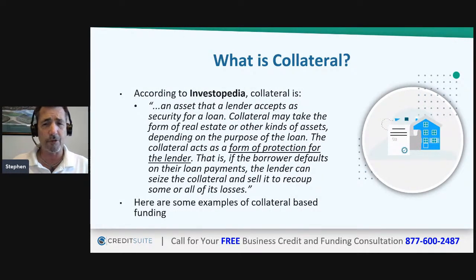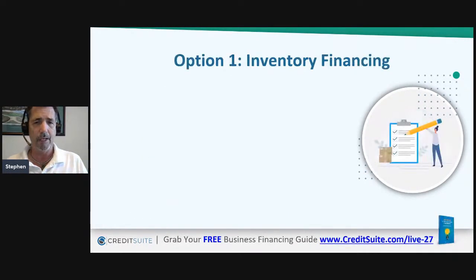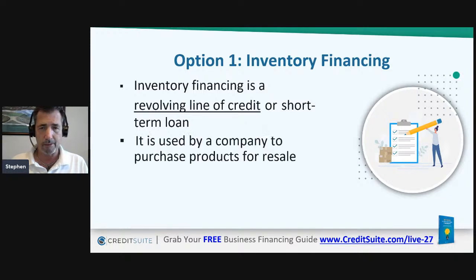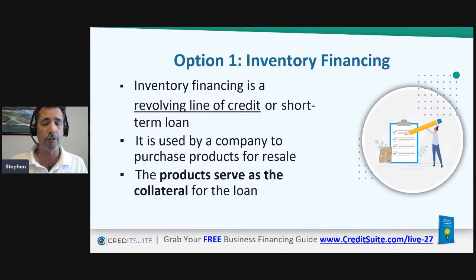So here are some examples of collateral-based funding. Option 1, inventory financing. For those of you out there who own stores or anything along those lines, this is a perfect fit for you. Inventory financing is a revolving line of credit or a short-term loan used for a company to purchase products for resale. The products serve as collateral for the loan. For example, if you had a hardware store and you wanted to get a line of credit or a short-term loan against that inventory, you could do that. That's something that has real intrinsic value to the lender.